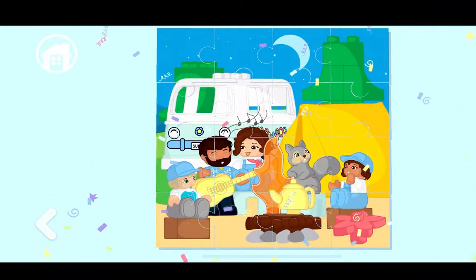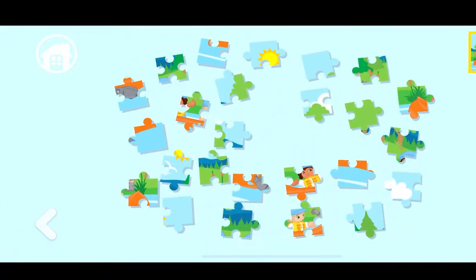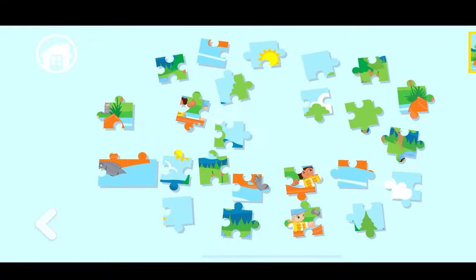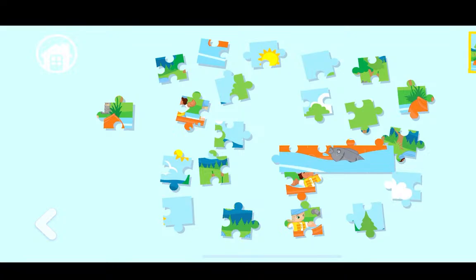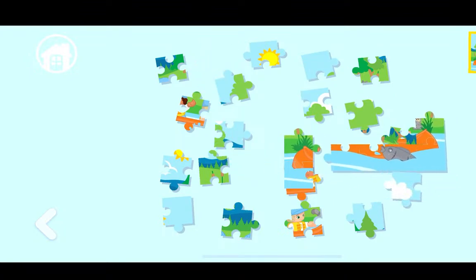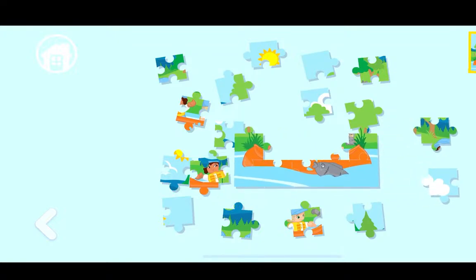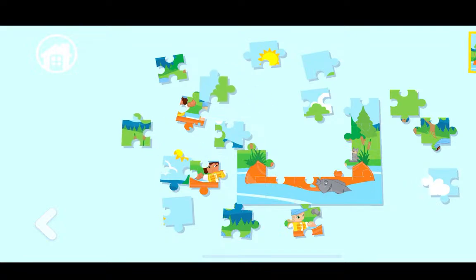Maybe collect one more. I take 25 pieces. Go. So many pieces. No, the fish, and yes. Okay, I think it needs to go here. Take it, please. Up. Okay, this one and super, maybe. No, here and here.